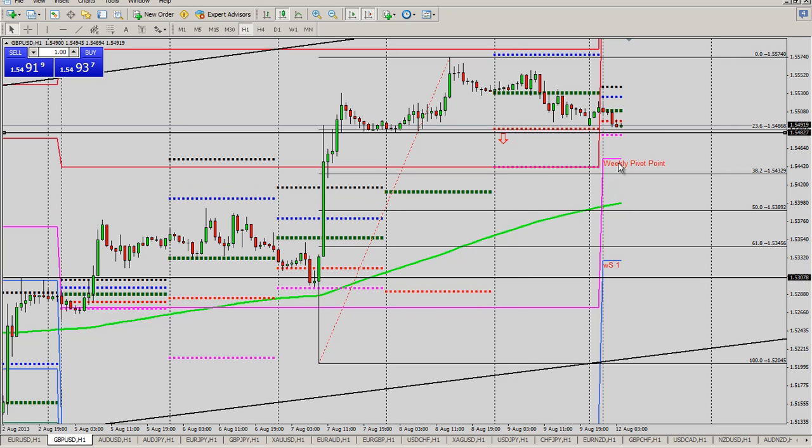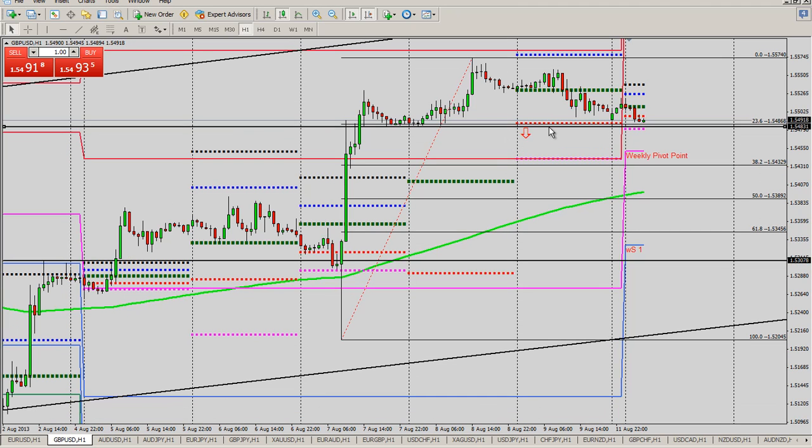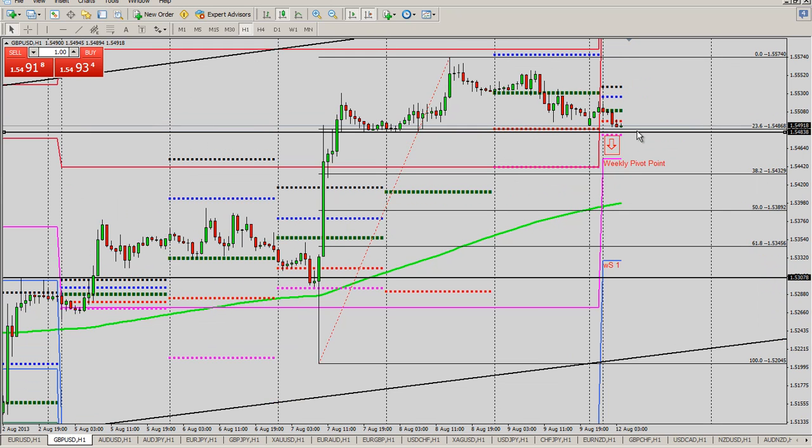So I'm definitely looking for the pound dollar to come down and take these two levels out. I think they're very, very good little levels. And our arrow that we put here still applies to this whole setup right here. So again, if we get below about 154.80, I think we've got a nice shot at 154.50 and 154.10.